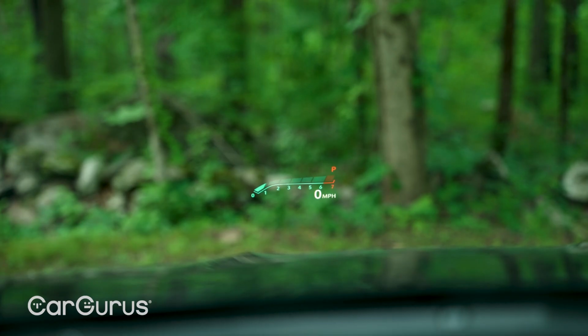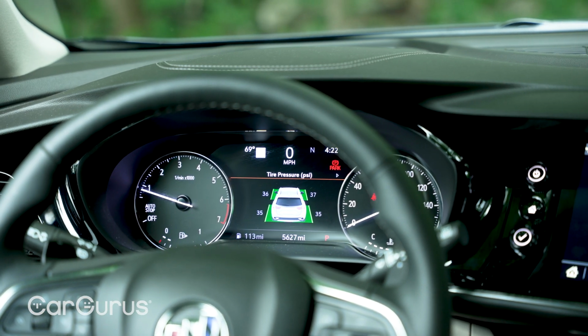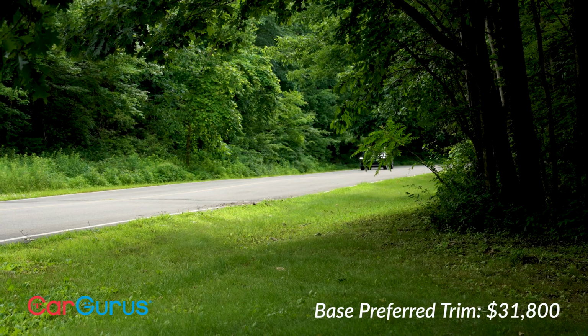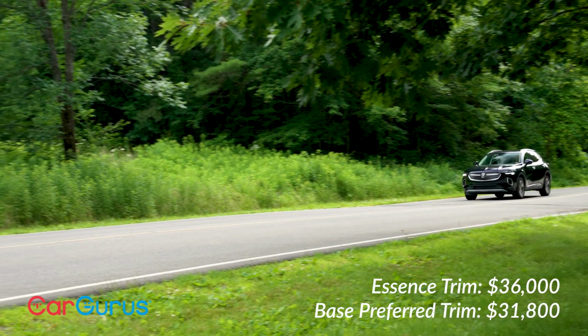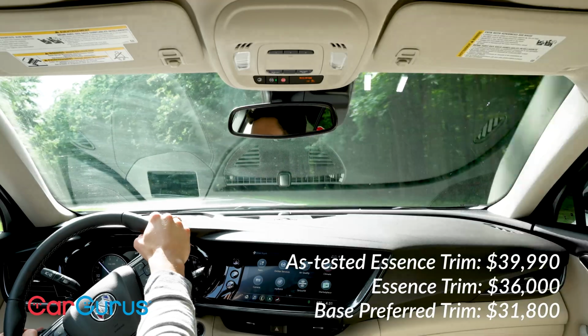There's a good head-up display with multiple layouts, and this instrument panel screen is really easy to read in between these gauges. But there's nothing to relearn here, which is kind of a good thing. The Envision starts at $31,800 for the Preferred. My Essence has only two options, the Technology package and the Dark Moon Blue paint, for $39,990 with Destination. You can go as high as $47,000 in the Avenir.